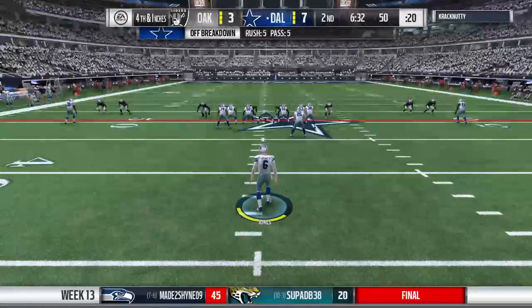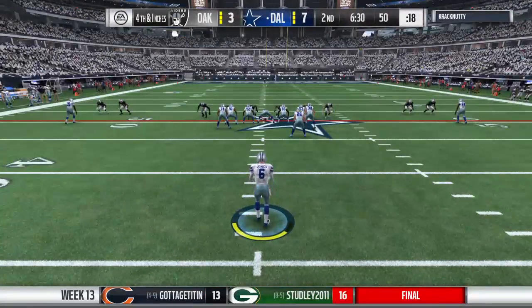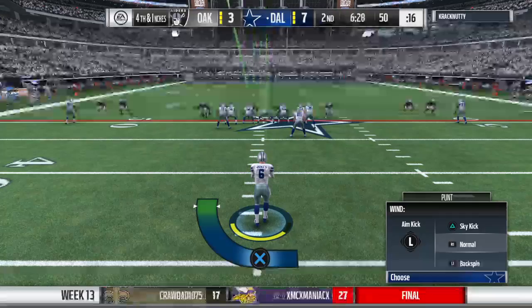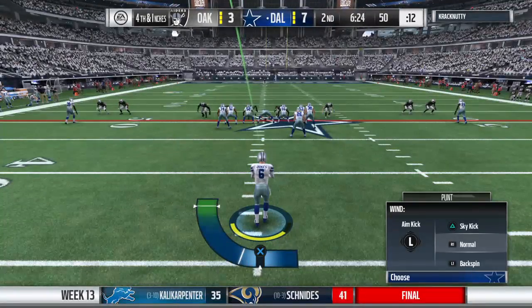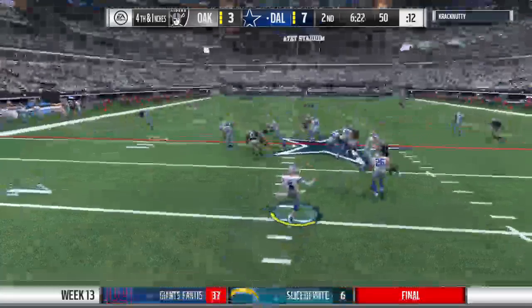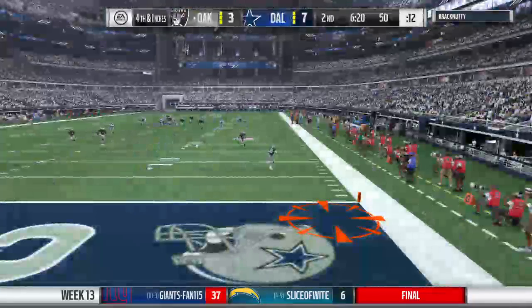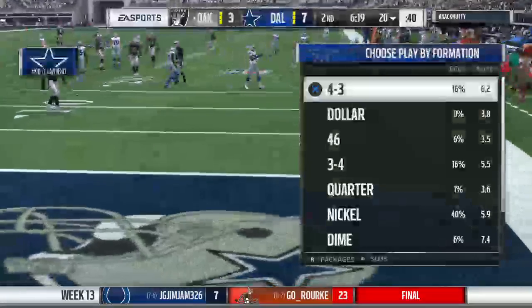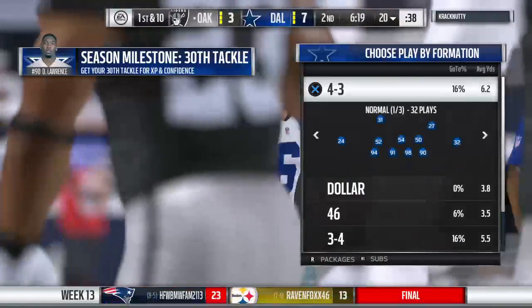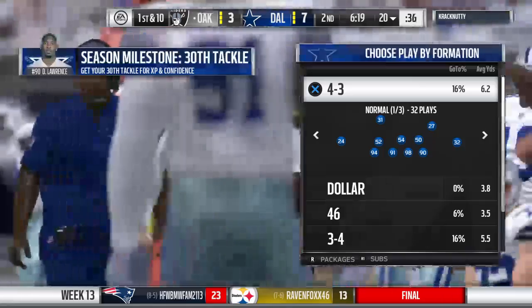So on 4th down, here's Chris Jones to punt it away. Back deep, Dre Archer. And that is much too long. That's into the end zone for a touchback. And now Oakland ready to take the field.